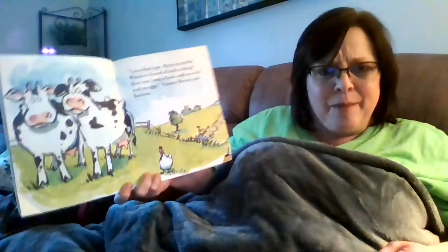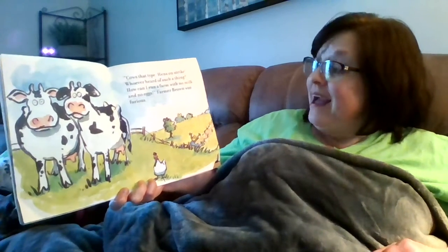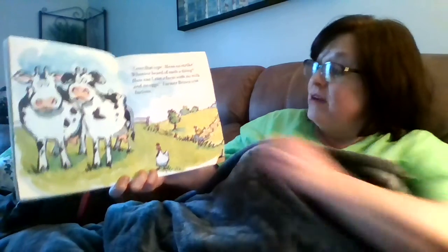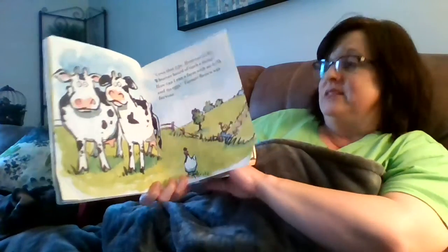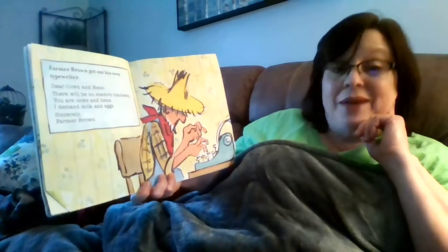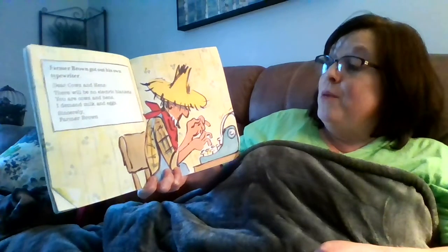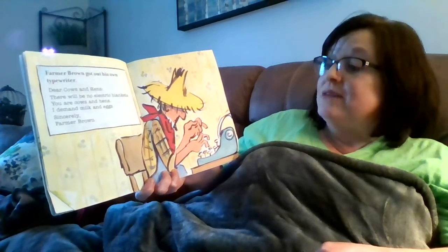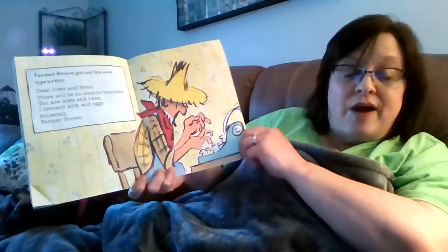Cows that type? Hens on strike? Whoever heard of such a thing? How can I run a farm with no milk and no eggs? Farmer Brown was furious. Farmer Brown got out his own typewriter. Dear cows and hens, there will be no electric blankets. You are cows and hens. I demand milk and eggs. Sincerely, Farmer Brown.